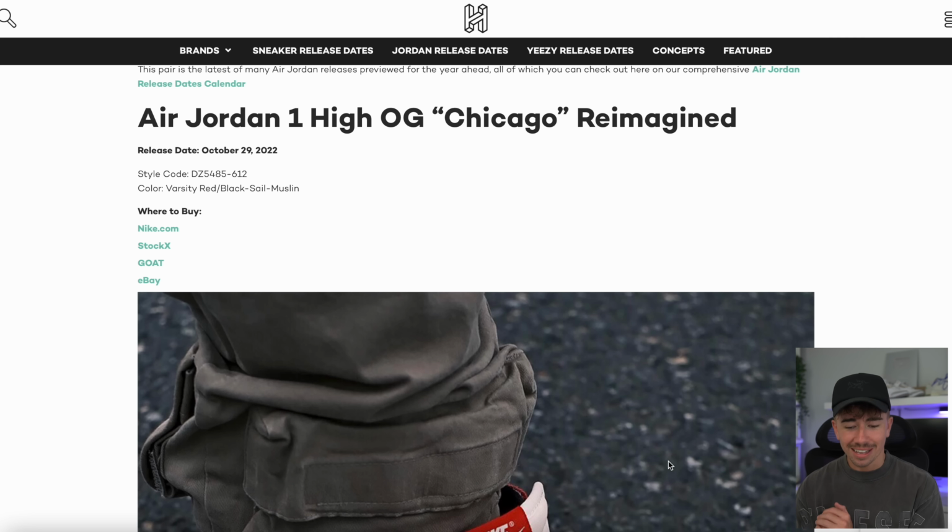One of the most anticipated sneakers this year, which nobody was really sure whether it was going to be the most anticipated, but now that we have pictures, I feel like it's going to be. That is the Jordan 1 Chicago Reimagined. I feel like they freaking knocked this one out of the park. Everybody was holding their breath. When we heard the rumors that Jordan Brand was going to do the Jordan 1 Chicago again, we were like, what are they going to do?